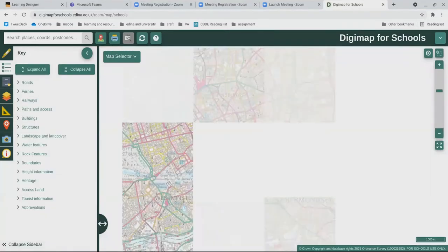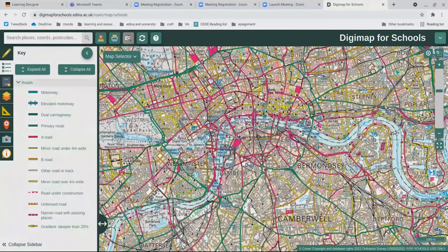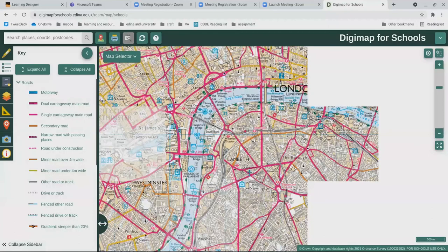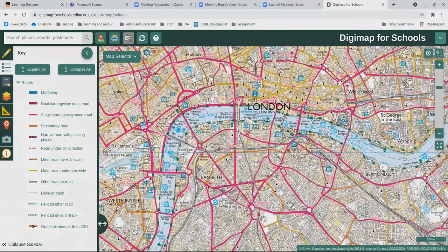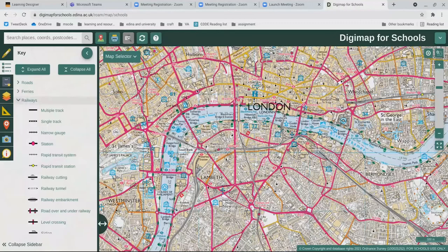I'll just zoom into a different map so you can see that the legends change. So this one that I'm viewing now, I think, is this the 1 to 50,000? Yeah, that's 25K. That's the equivalent of your paper Landranger Explorer, that's the Explorer map. So these are the symbols really which I think schools would be focusing on, aren't they? The ones in these 1 to 25,000 and 1 to 50,000 maps. Yeah, that's the most common symbols that people would use. So these are all acceptable, all these different sections of the legend here on the left.